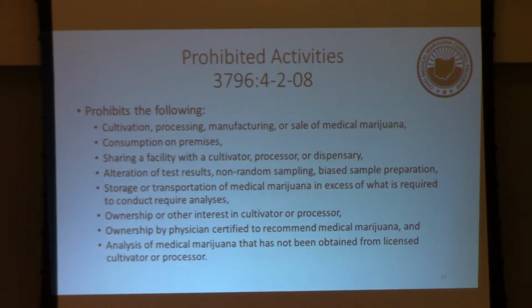Prohibited activity. This is a little lengthier of a list, and a lot of the things that we added just go towards the importance of having a sample collection methodology that's not deviated from. So again, making sure that we have a representative sample, making sure that these labs are not doing anything to tweak or manipulate the results in the certificate of analysis. These things are very important. We've heard of it going on in other states, and we wanted to expressly acknowledge these activities as a way for the department to revoke a license if that type of activity is going on in the state.